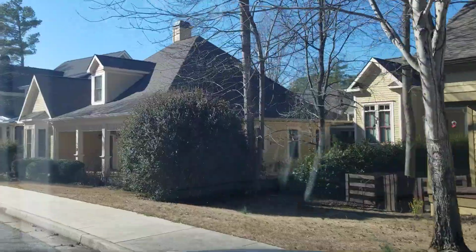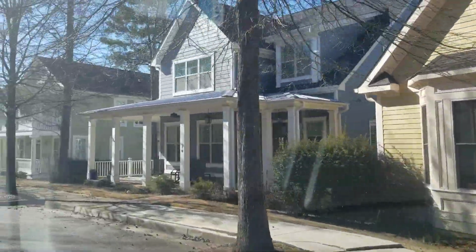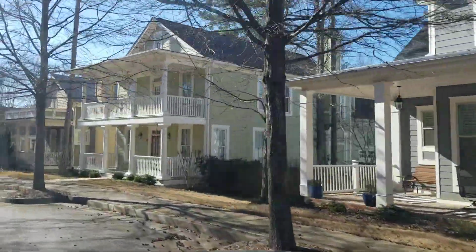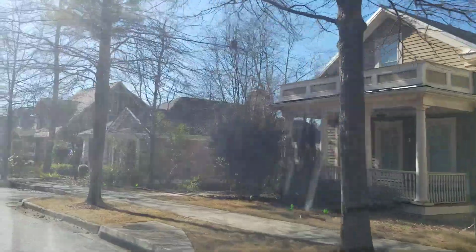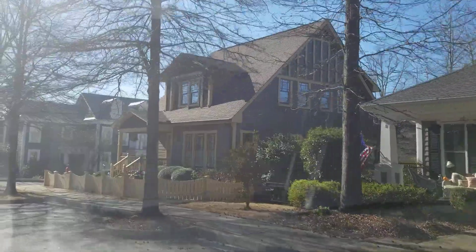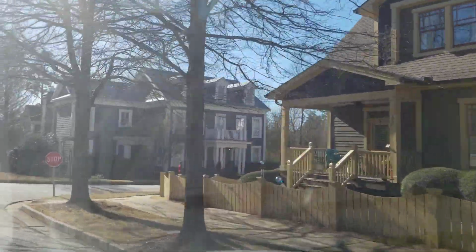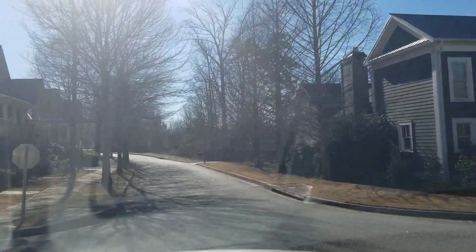Whereas the section we started in, a lot of those homes are going to have more of a PVC composite material. Another unique thing about Oak Grove is that it's not just homes. A lot of this area is dedicated to townhomes. So we're going to come back down, cruise through an alleyway here, and I'm going to give you a chance to look at some of the townhome plans.